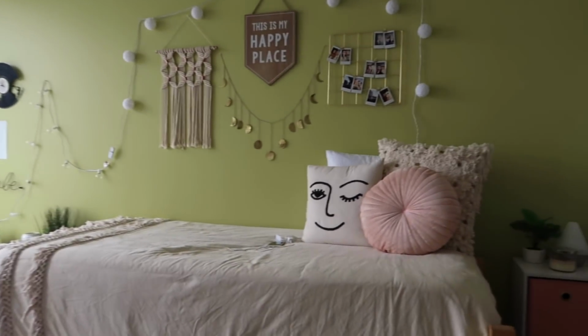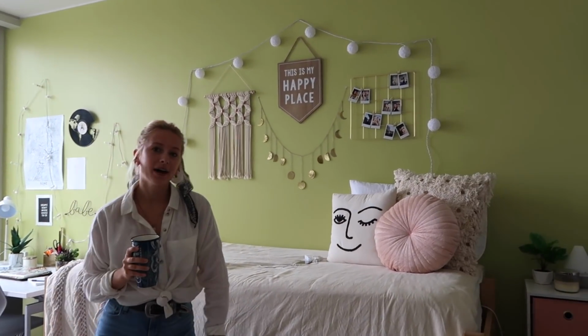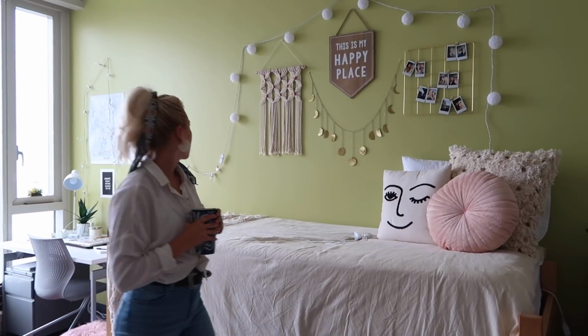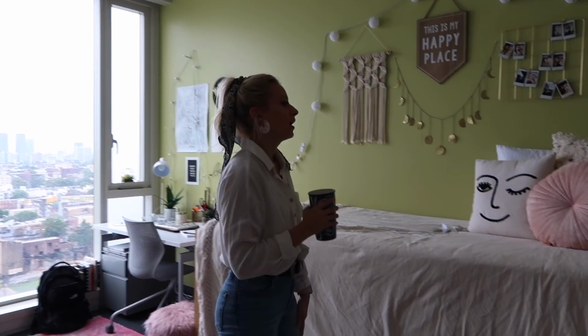Vanessa was actually nervous about her green walls, but I think it just looks so good. Yeah, it doesn't look bad. Yeah, I think the gold from your accents and stuff really looks good with the green. I agree. And then the black over here.